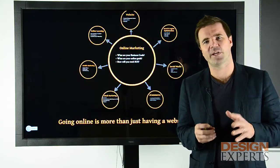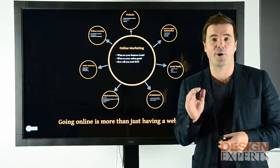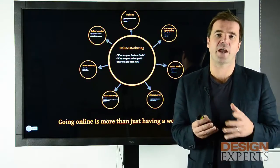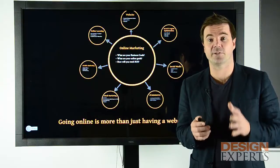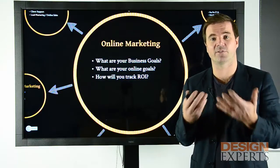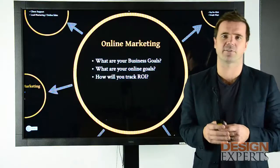And today we're delving into Online Marketing 101 and posing the statement, going online is more than just having a website. So when we create an online marketing strategy, it's really important to firstly define where the business is going. This can be referred to as business goals, a business plan, a business strategy, but it's really important to know, where do we want to be in 12 months?